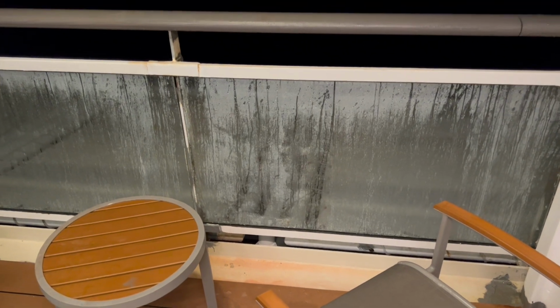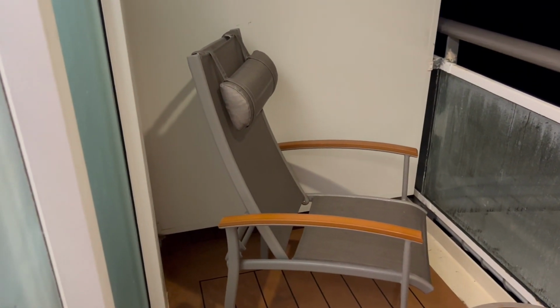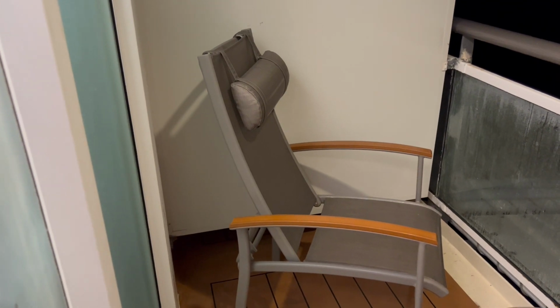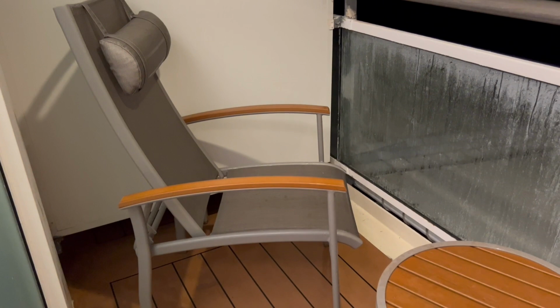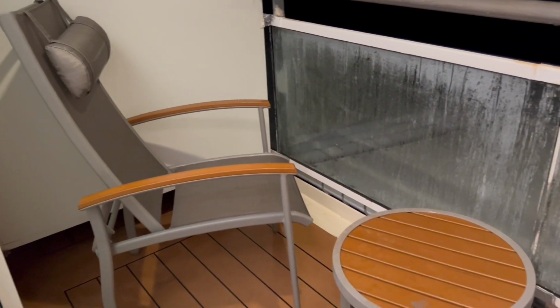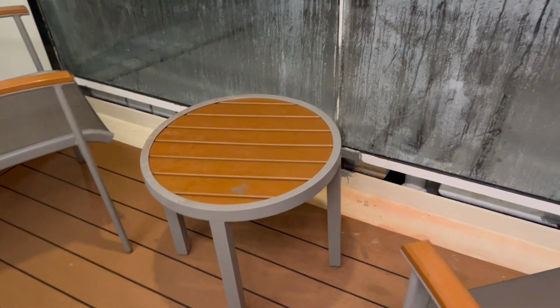So of course it's dark outside, but giving you a good look at what's all out here. You have 2 chairs similar to this one. Headrest, it does recline, but it doesn't recline a lot because there's not a lot of space for it. It's not a large veranda by any means, but it does have the basics. Table, chairs, and usually a view. Of course, it's dark outside, it's night, so you can see some waves out there.